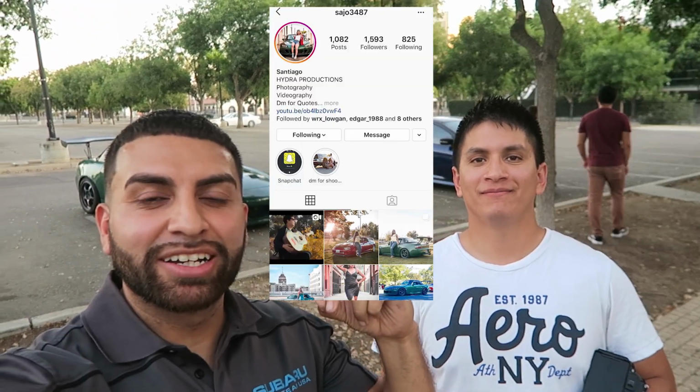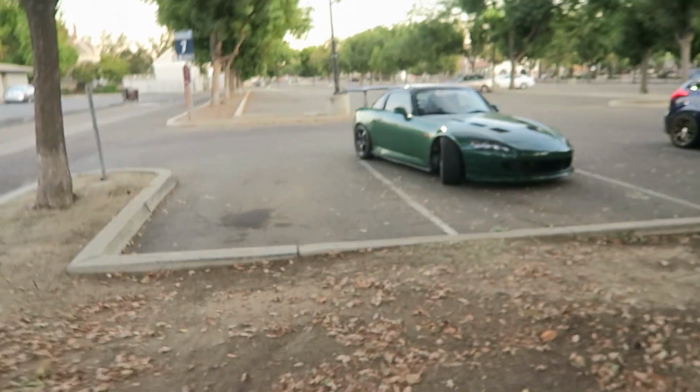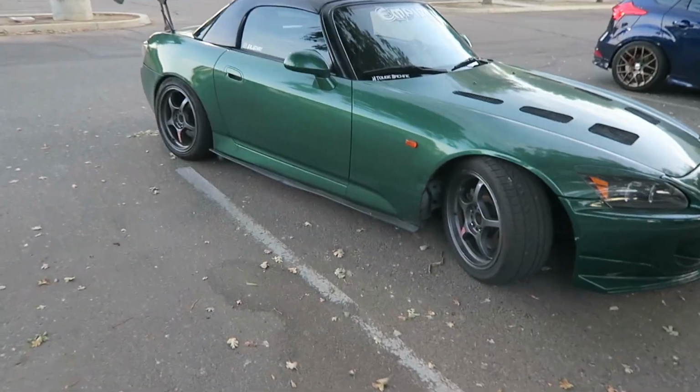Shout out to my boy. Yeah, this is his Instagram right here, so you guys can follow him and follow his videos, his pictures. He gets down, as you guys just saw in the video. He helped me out so much. And this is his S2000. Shit looks sick.